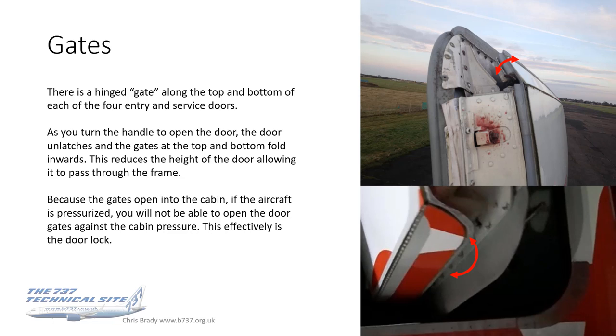Now, not only do they reduce the height of the door, but they also kind of act as pressure locks. Because these gates open into the cabin, if the aircraft is still pressurized, if you're in flight, I guess, you can't open the door. So that's effectively a pressure lock. Now, if the cabin is just very slightly pressurized, if there's a little bit of residual pressure, then you can overcome that.